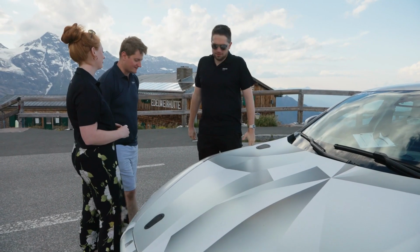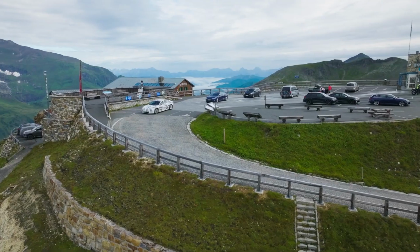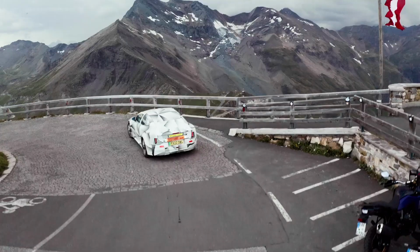Yeah, it feels extreme. 32 degrees at the base. I think it's about 15 up here. Very windy. Shorts are now something I'm regretting, but down at the bottom we were hot.